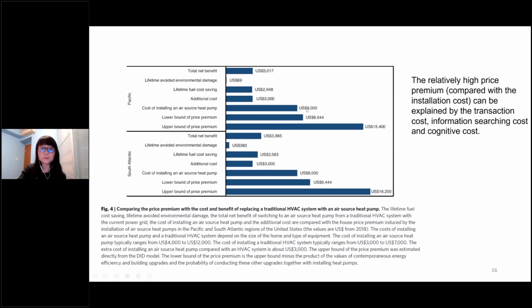So in the equilibrium market, that will not happen. So then we need to explain why there's a difference between the price premium and the cost of installing a heat pump. And our explanation is the transaction cost. For example, there's the cost of searching for adequate contractors. There's a cost of comparing, actually knowing the technology, the cognitive costs, which all take time.